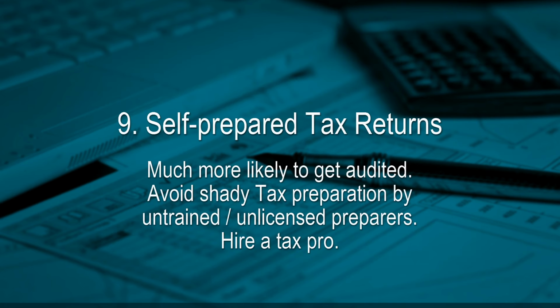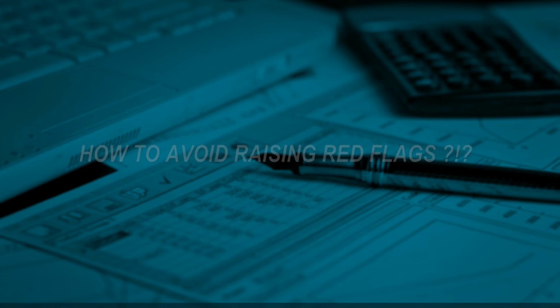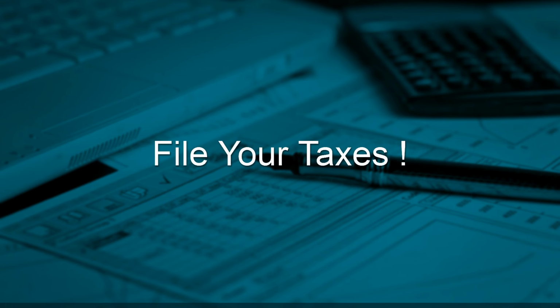Have your return filed by a top licensed professional. Self-prepared returns are much more likely to be audited. So are returns done by untrained, unlicensed tax preparers. The next question is, how do you not raise red flags to the IRS? The first answer is file your taxes. So filing your taxes is the first red flag to handle.